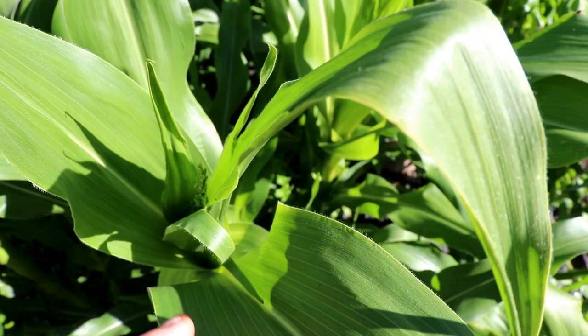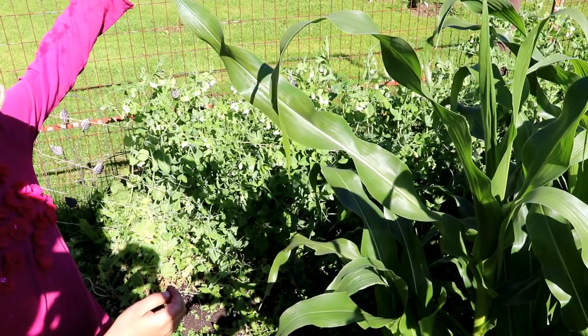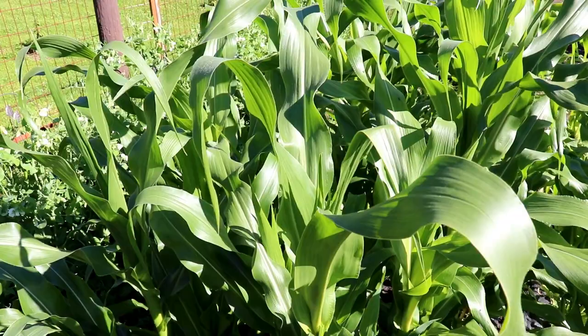I mean, these are huge, aren't they, Grace? Just pull one out to show them. They are really, really beautiful looking plants, healthy as ever. Now we just need them to pollinate and grow some cobs, don't we?